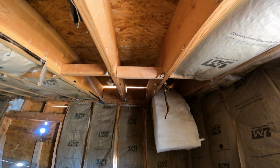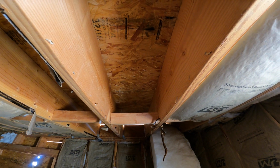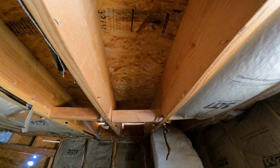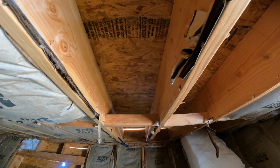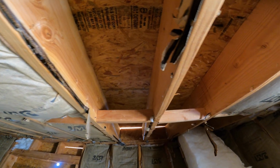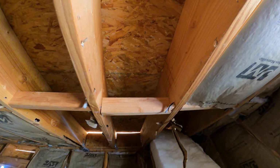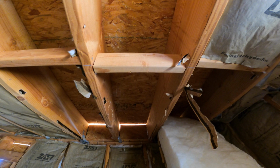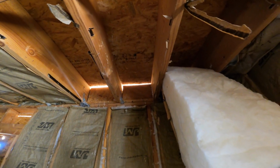But there, you can see where their honeycomb was up there and where I removed it. And there was just a little bit in this area here. Most of it was here. I only lost 2 pieces of insulation with this one. The other 2 I just kind of sucked the bees out of.